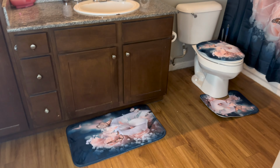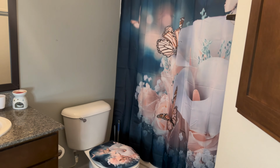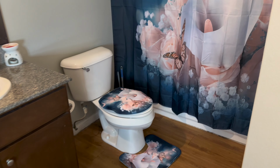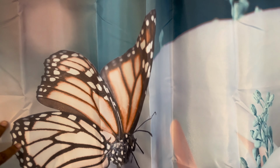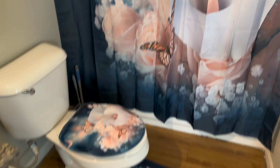All right, y'all, so this is how it looks afterwards. This whole four-piece set, the rugs, the toilet cover, and the shower curtain, was $25 on the app, and it looks exactly how it did in the picture on the app. Y'all, I just love it. It looks so pretty. Comment down below and let me know how y'all think it looks.